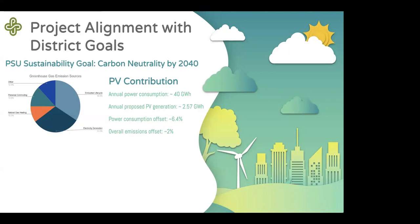We've also established, or been working on outside the scope of this project, water catchment off of the solar panels into cisterns, which would decrease our carbon consumption even further. Next slide. Any questions?